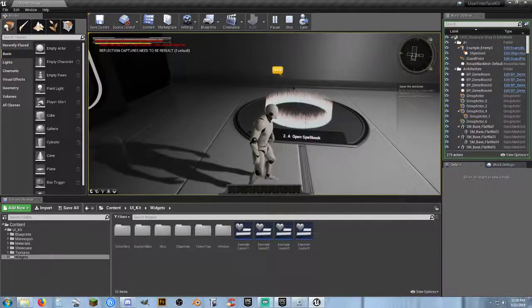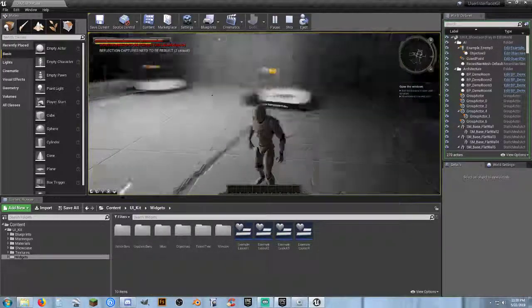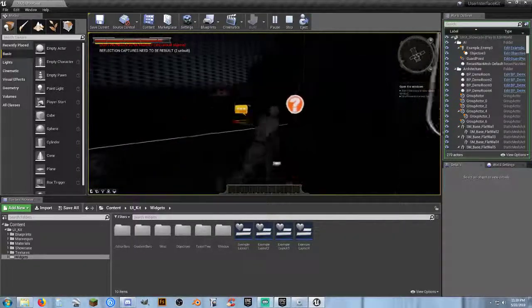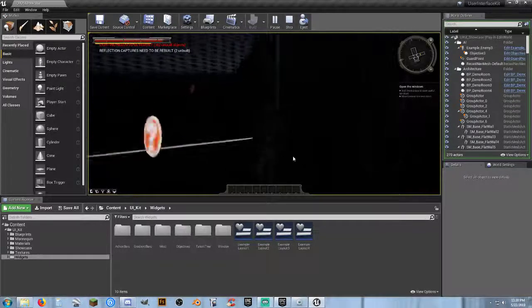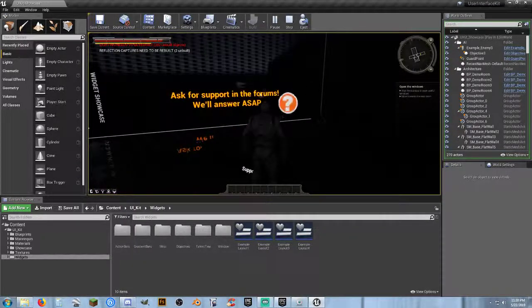So you've got different stations here that you walk up to. That's listed as 2, so maybe I'm supposed to go to a different room first. There's no clear indication of which room to go to first. Ask for support in the forums, we'll answer ASAP. It's nice that it pops up and gets larger as you get closer to it.